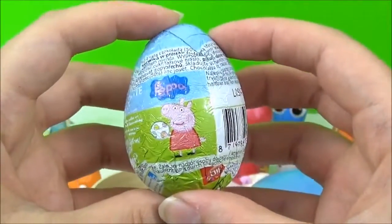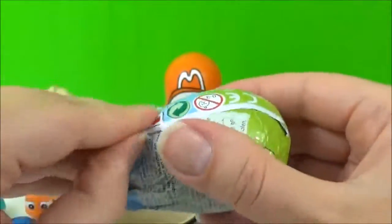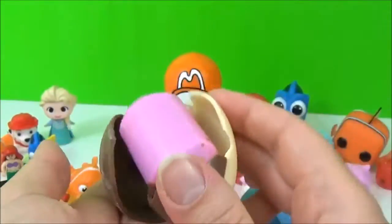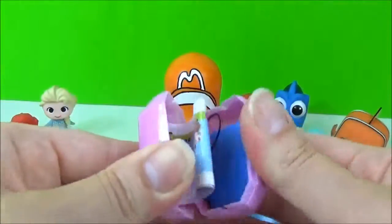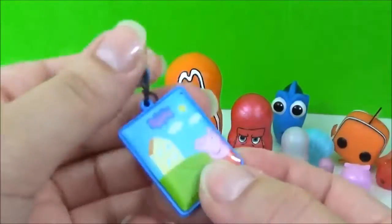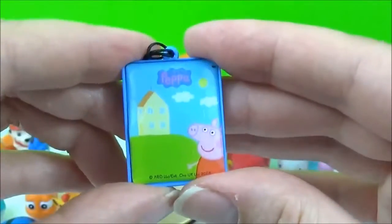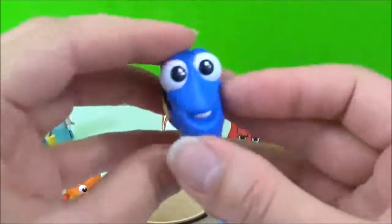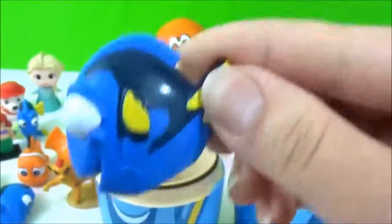We also got a Peppa Pig surprise egg. Oh, the chocolate's already broken. Ooh, I wonder who this is. And we got Peppa Pig. And last but not least, this adorable Dory figure. Just keep swimming, swimming, swimming.